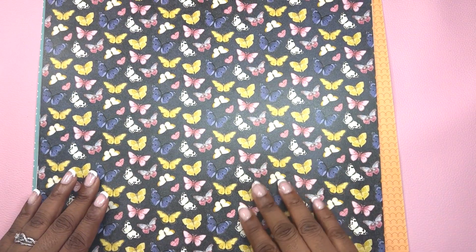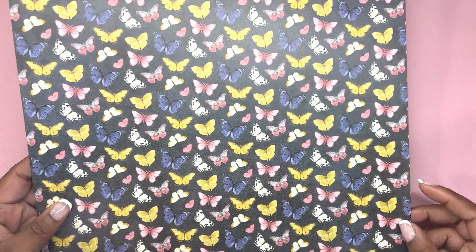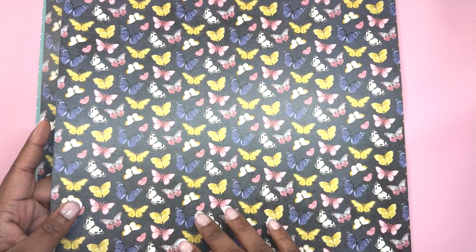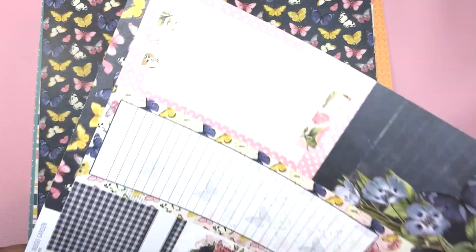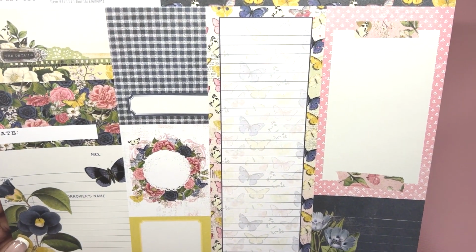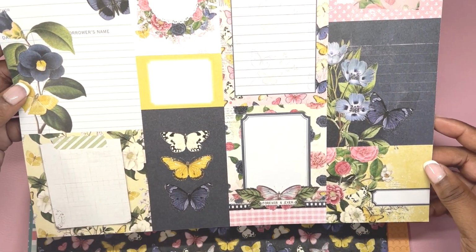I love butterflies, so I thought that this was beautiful. I really like the fact that the butterflies are a really good size. It's small. And then I grabbed two of those, but the other side, I like the journaling cards for this. So this is Simple Stories Vintage Indigo Garden. That's an overview of this.